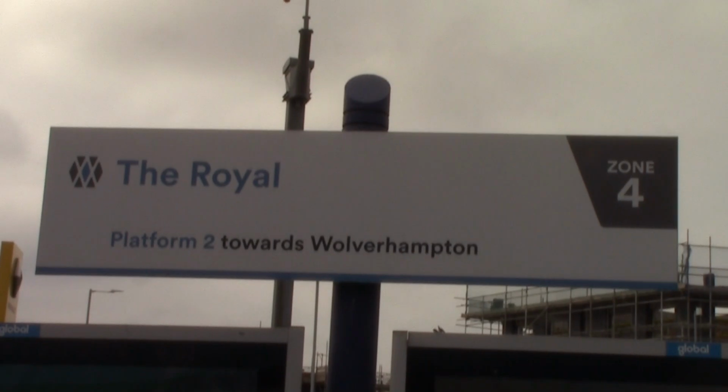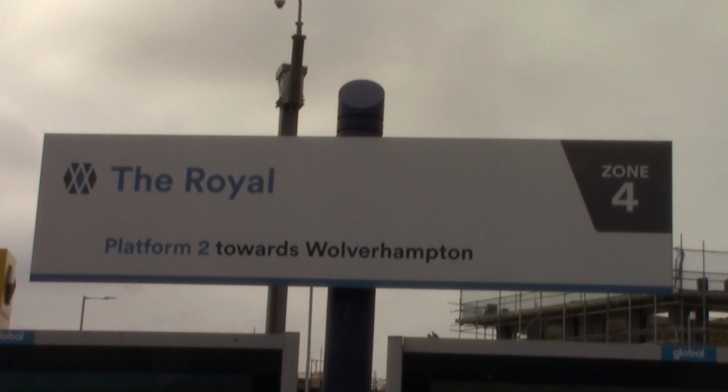Also to note that I did say Piper's Row was the only intermediate stop from Priestfield towards Wolverhampton Station. That's a lie because there's the Royal as well, but I'm not stopping at that tram stop. So when I catch this tram, I'm actually going straight to Piper's Row. So it should be arriving any second now to take us to the first of the new tram stops we shall look at.